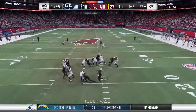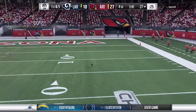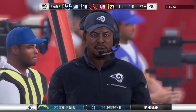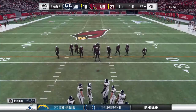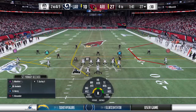Now a desperation throw deep downfield. And that one falls incomplete. Looked like he might have had position there, but he couldn't hold on at 2nd down. This defense was definitely alert to the possibility of the deep ball, and they were more than ready for it. They've got the lead, 4th quarter. Maybe can expect more passes like that downfield.